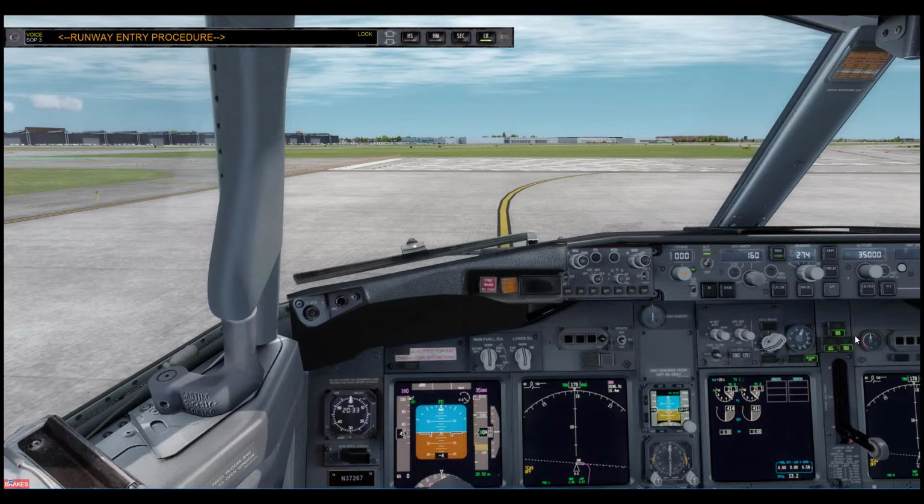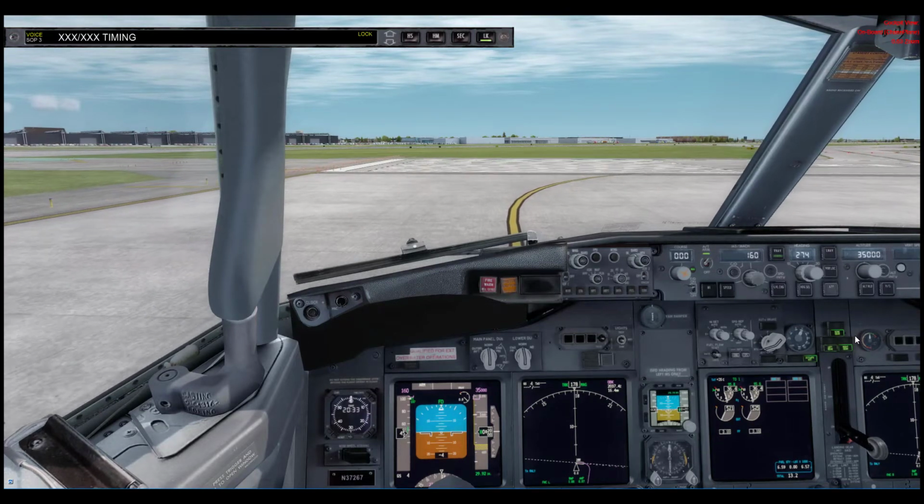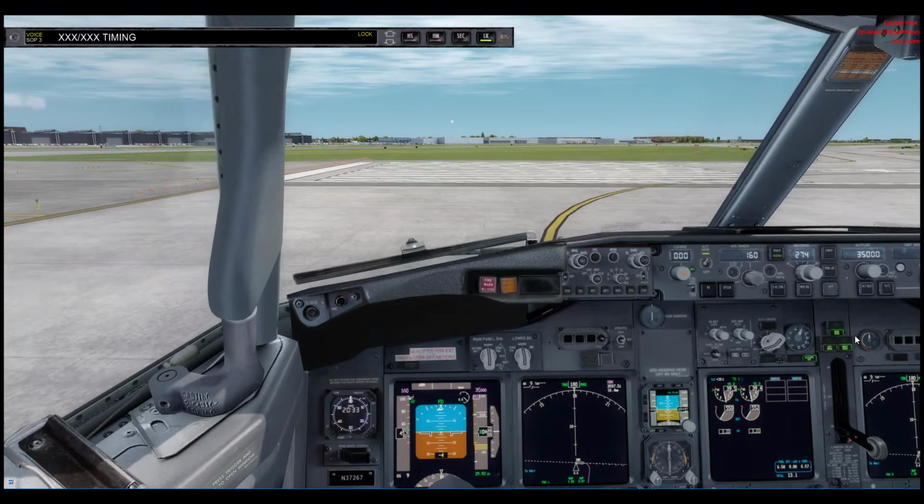Cabin crew. Seats for departure. MCP. Set. Transponder. TARA. Landing and strobes. On. Holding at retracts. On. Before takeoff checklist complete. Okay. And now the exciting part.